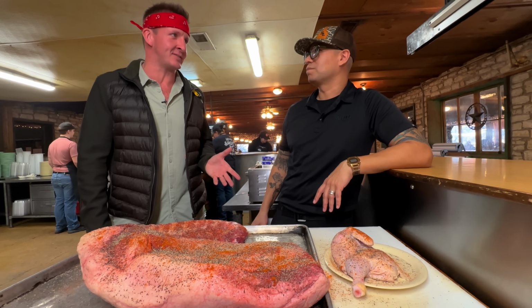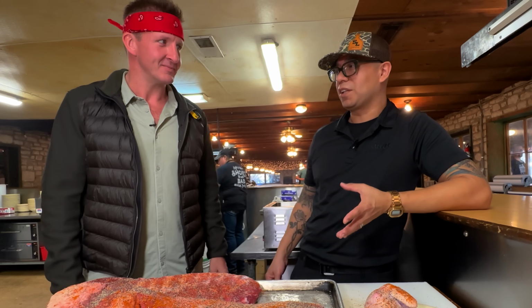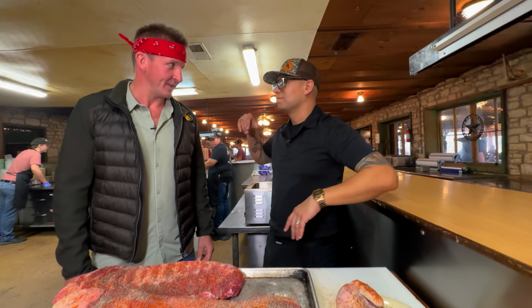Yeah, I mean, the real test to me is the chicken breast. Anybody can make good dark meat. Yes. But how's that breast? Juice is running clear. We can cut some up if you want, actually. Oh, I would love that. Let's do that.